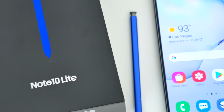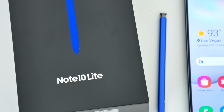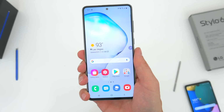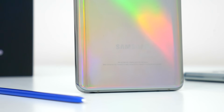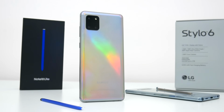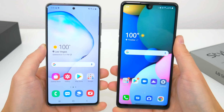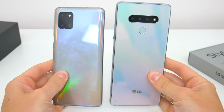With the Note 10 Lite, this phone, when it was launched back in January, had a retail price of some $600 or more, which at that time was actually a good price when you compared it to the flagship Note 10 from last year. But now, more than 9 months later, prices have come down quite a bit, and you can snag a Note 10 Lite from places like Amazon for $450 or less. All in all, the Stylo 6 is going to be the cheaper device by likely $150 or more, which at these prices is a pretty significant difference in my opinion.